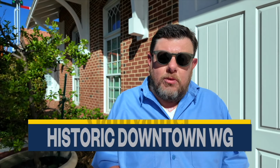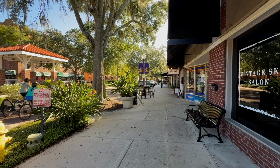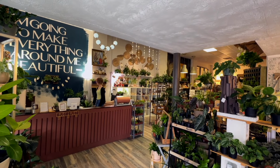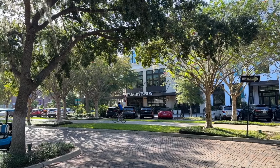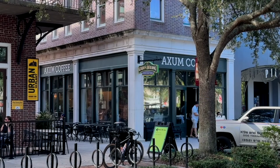Most of the stately brick commercial buildings you'll see in Winter Garden were constructed after a fire destroyed much of the town. Today, the buildings house everything from home marketplaces like Adjectives, Ruby and Rust Plant Store, and enough eateries to satisfy every taste bud and palate.